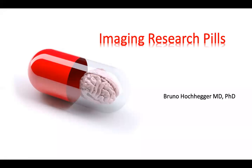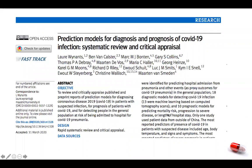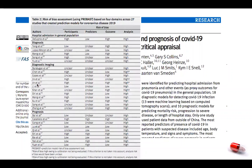It's my project about imaging research pills, where we talk about one important topic in less than 5 minutes. Today we talk about value-based imaging in COVID-19 patients. I think this is the most important paper. It's a systematic review that I think is in its third update. It started in 2020, but there is very up-to-date information in this systematic review.